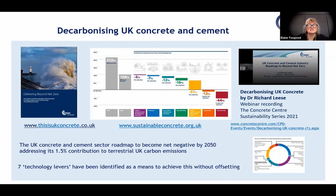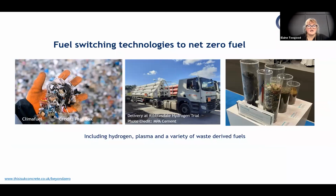But of course, this is just a snapshot of the potential of concrete and how it can be evolving and changing its manufacturing. So some of those high-level technologies, if you like, include fuel switching. So this is reducing the carbon emissions within the manufacturing of cement by switching to net zero fuel supplies, including a whole host of different waste-derived fuels. And with that come all the associated benefits of the co-processing within the cement technology.